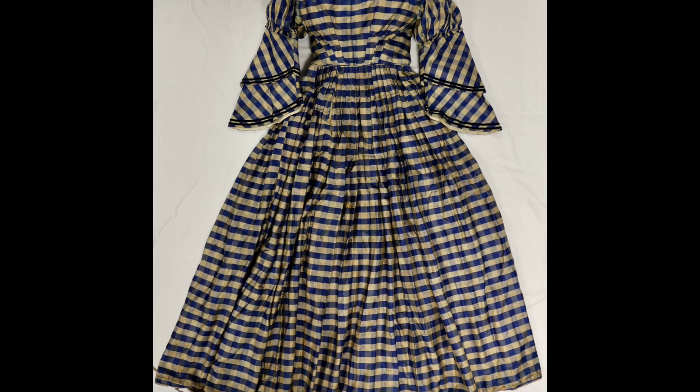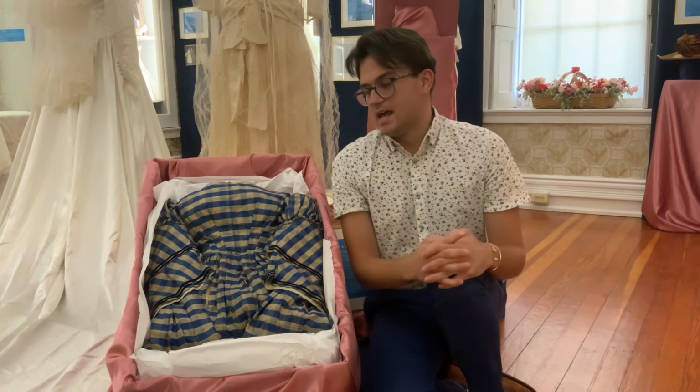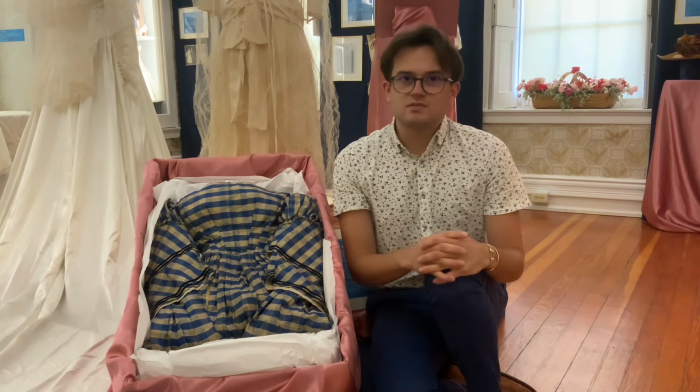It's definitely an example of a wedding gown that was bought to be reworn or refashioned, which this gown actually was at some point in the 1850s, 1860s. The sleeves were redone with the black velvet piping around the cuffs, which is very indicative of the 1850s, early 1860s. It's a very special piece, but sadly it has suffered greatly over time just due to the fabric.